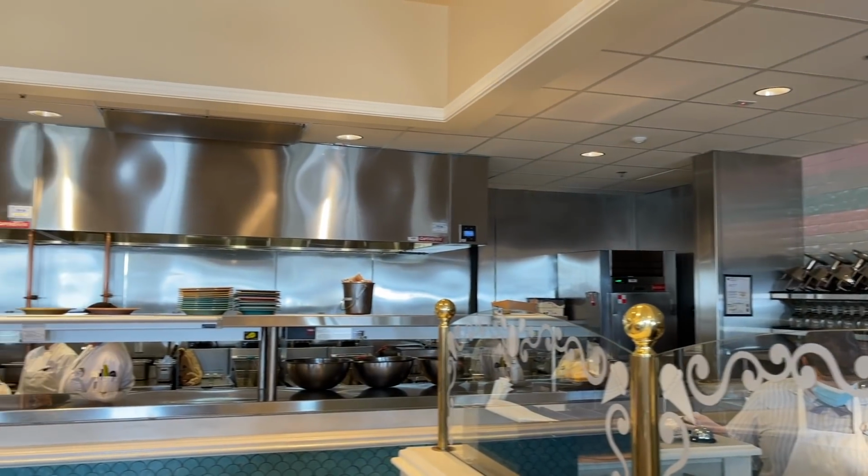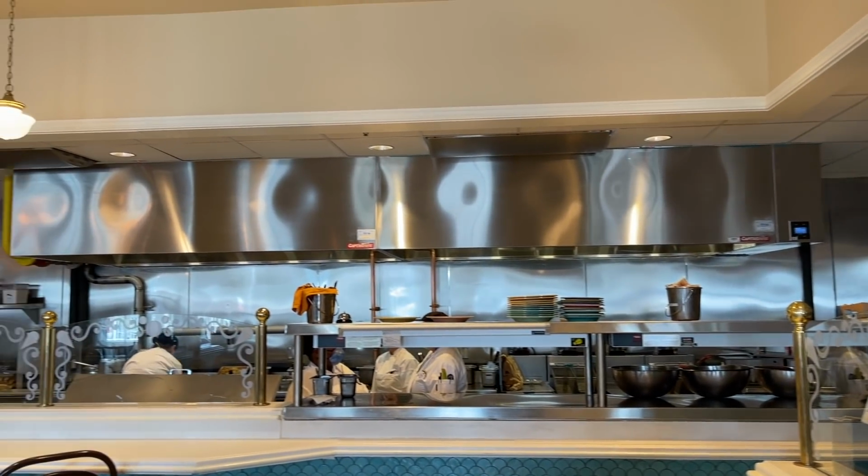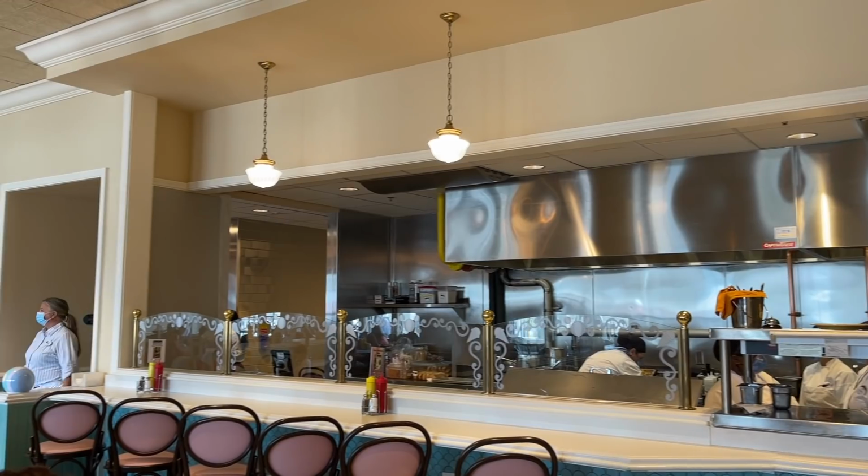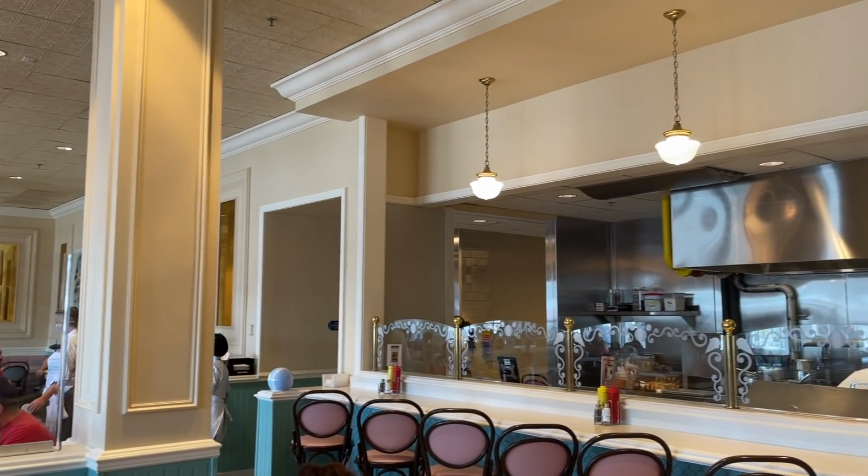Again, you're not going to get better or bigger ice cream at a lot of places, and it is good food. It's just classic, simple food, and it is relatively well priced when you're considering Disney prices.